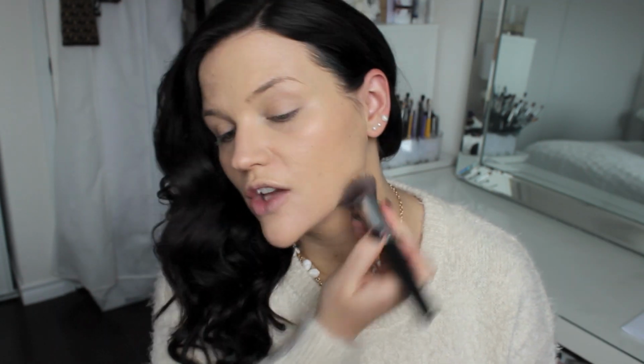But my favorite foundation of all time is NARS Sheer Glow. But I haven't been using that because I have been fair pretty much all year except for in the summer when I was using my NARS Sheer Glow. Also, I just wanted to mention my favorite drugstore foundation, which was the Revlon Color Stay Whipped.